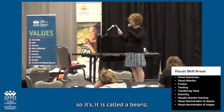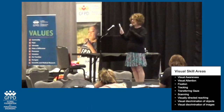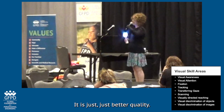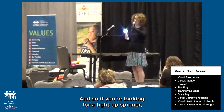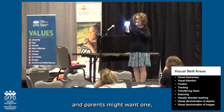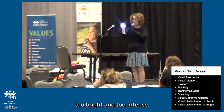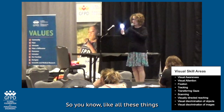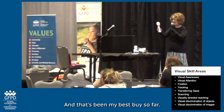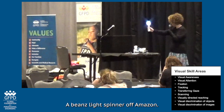So it's called a Beamz, B-E-A-M-Z, Comet light-up spinner. And it's the best one. It's just better quality. So if you're looking for a light-up spinner, which most teachers of the visually impaired and parents might want, that's a really good one. But it depends on your child, that light might be a little bit too bright and too intense. So, like all these things, you've got to try a few, but I've had many that are broken and are just rubbish, and that's been my best buy so far, a Beamz light spinner off Amazon.